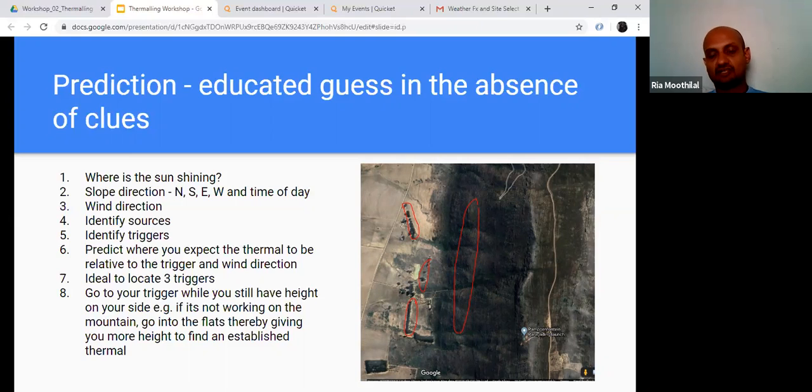And now just continuing with the picture, you want to identify what could be the possible triggers here. So if I look out in terms of sources, we've got those wonderful dried fields on the left-hand side. And then what could be the triggers? Well, let's think about the wind direction, and let's assume we have a southwester wind direction. So this could be a trigger, and source coming from that side.